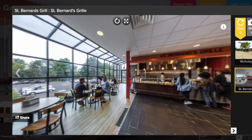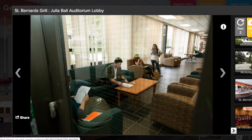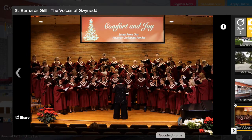Other than eating, St. Bernard's holds JBA, which is Julia Ball Auditorium. This is the only auditorium on campus. We do not hold any classes in there. However, we do host fun events like Mr. Griffin in JBA. We also have a choir on campus called the Voices of Gwynedd. So, if you're interested in singing, you're more than welcome to join. They are also open to the community, so any of your friends or family can join as well.